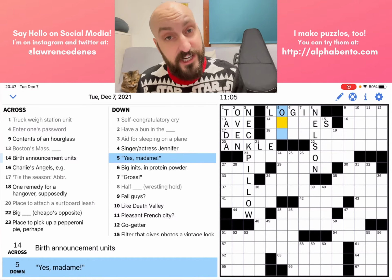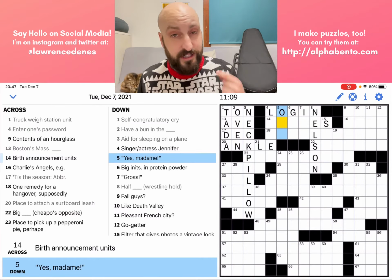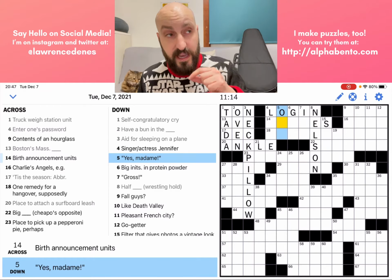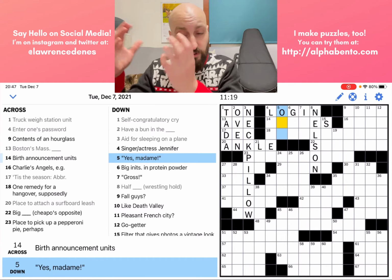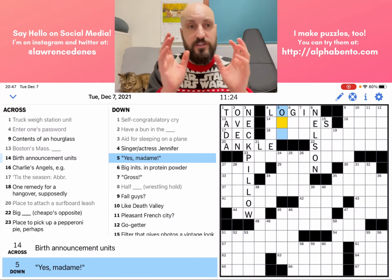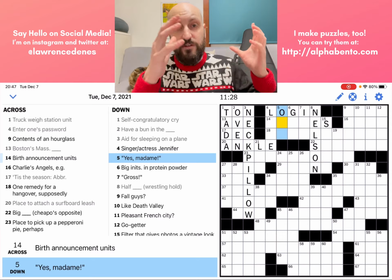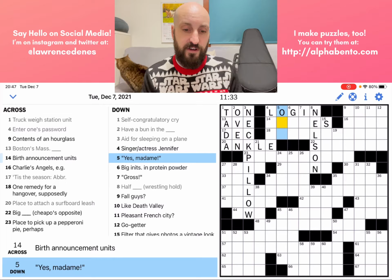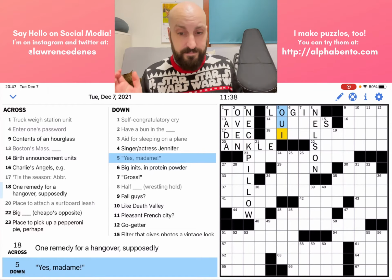Clues that come in quotation marks. Here's another thing that you will see every once in a while. A clue that comes in quotation marks indicates that the answer is going to be a complete word or phrase that matches the meaning or could be used in place of the complete word or phrase in quotation marks in the clue. So we're looking for something that could be used in place of yes, madame, which I think is oui here.